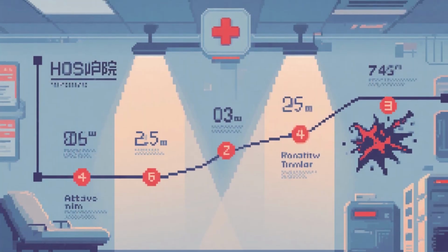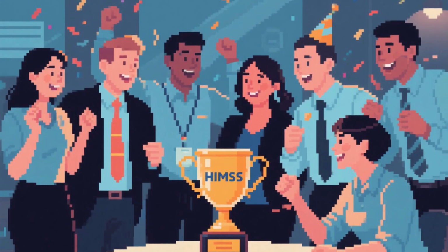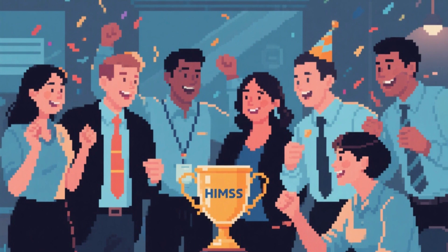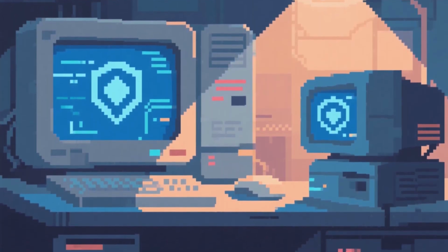The hospital's story becomes a case study in healthcare cybersecurity resilience. Your leadership during the crisis leads to recognition from the Healthcare Information and Management Systems Society, HIMSS, and speaking opportunities at national conferences. But most importantly, the experience transforms how Stark Memorial approaches cybersecurity.